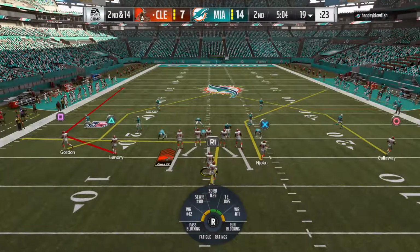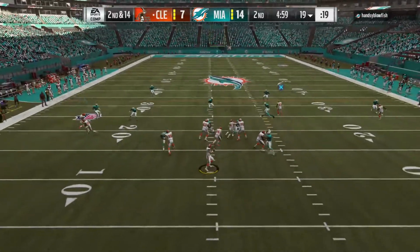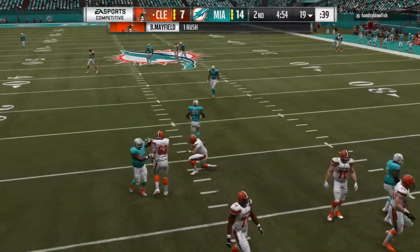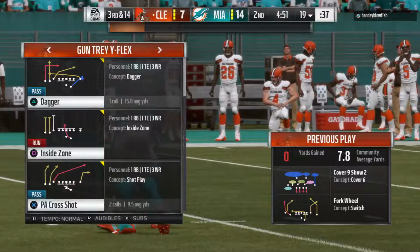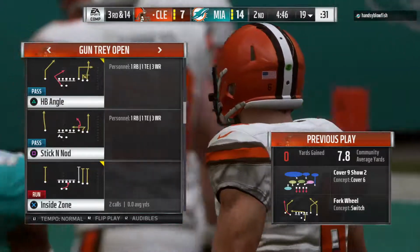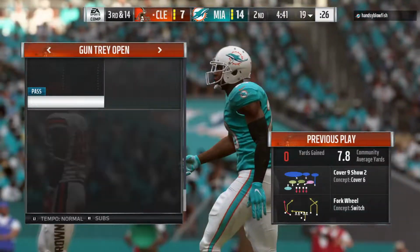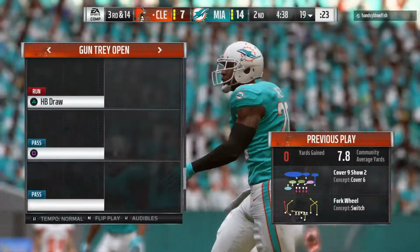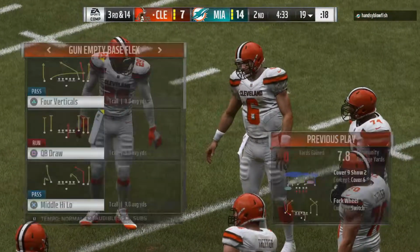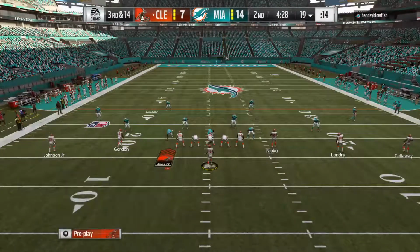Leopard! Leopard! From the shotgun, it's Mayfield. No gain on that one, and it's going to bring up a 3rd down. And with a 3rd and 14, we have 6 defensive backs out there now defensively.